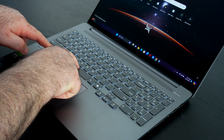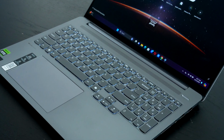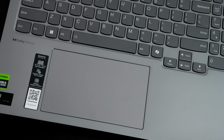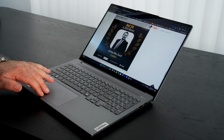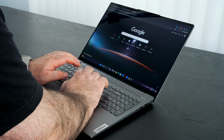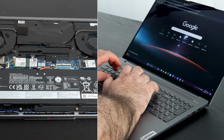Now, as far as the backlight on it, it has a multi-stage backlight, which allows you to get work done in a dark room or a dimly lit environment. That's been pretty good. It does have a nice glass precision touchpad that I thought worked very well when it comes to scrolling and doing all the gestures. The hinges are okay here, but I did notice a bit of screen wobble when typing, which of course, as you know, is a pet peeve of mine.